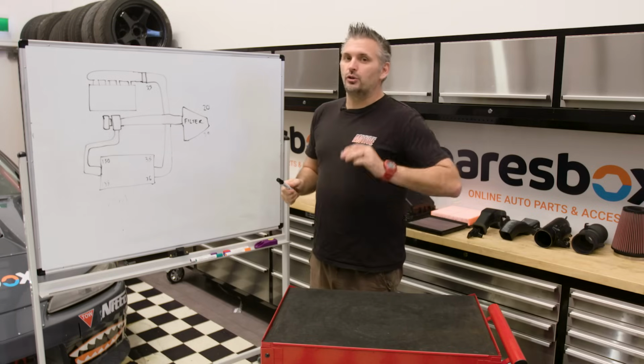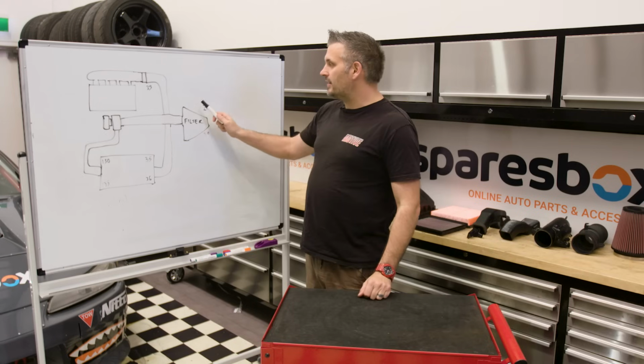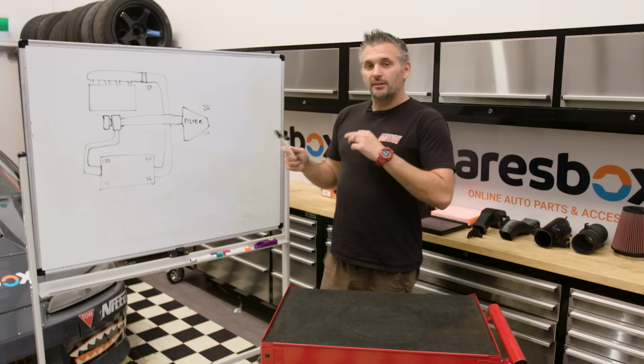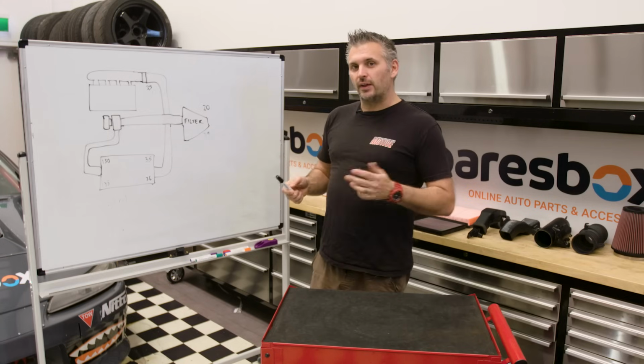Now, does that mean that you shouldn't try and have a cold air intake? Of course not. The colder you can get the air going in, you are going to get the gains going into the engine. It doesn't mean you shouldn't do it, it just means that it doesn't make as big a difference as you probably think it will.